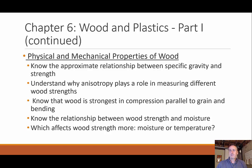Continuing on with part 1, physical and mechanical properties of wood. Know that relationship between specific gravity and strength. And if specific gravity goes up, does the strength go up? You should know that. Understand why anisotropy plays a role in measuring different wood strengths. So as a reminder, this relates to the grain direction and how it does matter on which direction the grain is going for our strong direction with our woods. So of course, it plays a role because all of our woods will have a strong and a weak direction.